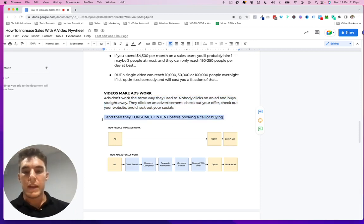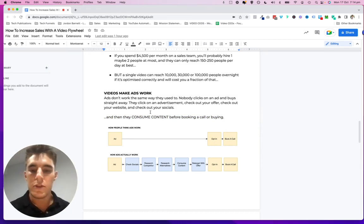And so once I do all of that, they consume content before booking a call or buying, which is exactly the process that I've just taken myself about an hour ago when I saw an advertisement. So the way people think ads work is that there's an ad, the opt-in, book a call. Really what happens is they click on the ad, they then check social media, they research competitors, they research alternatives, they consume content, testimonials, case studies, right? Demonstrations of the product or the service, the method of delivery, the mechanism, right?